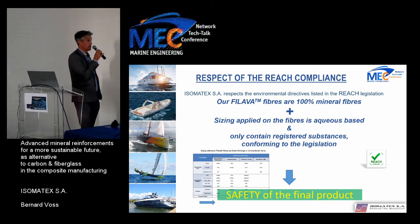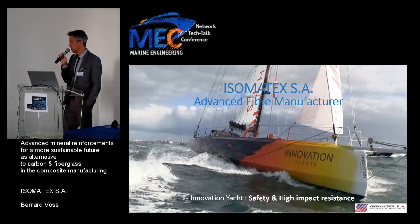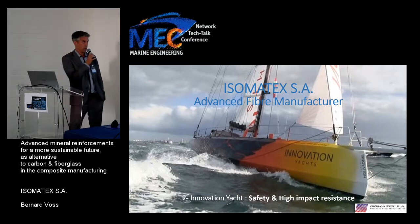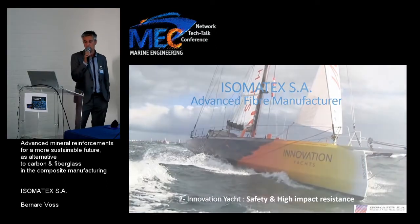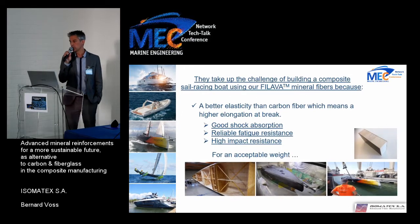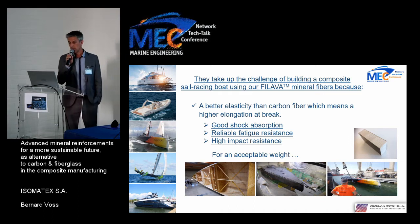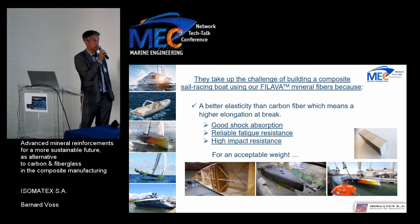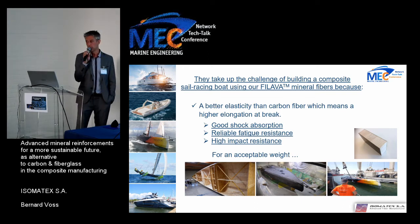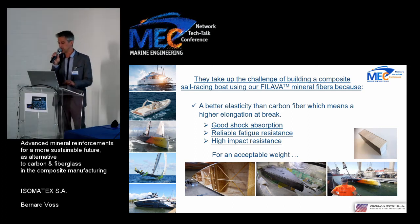The second one is the innovation yacht. The objective of this yacht is to make a double tour of the world, and to be able to do it, the main objective was to have very high shock absorption of the hull for the safety of the boat. And we have this solution thanks to the very good shock absorption of the fiber itself. In parentheses, we also use these fibers for ballistic applications.